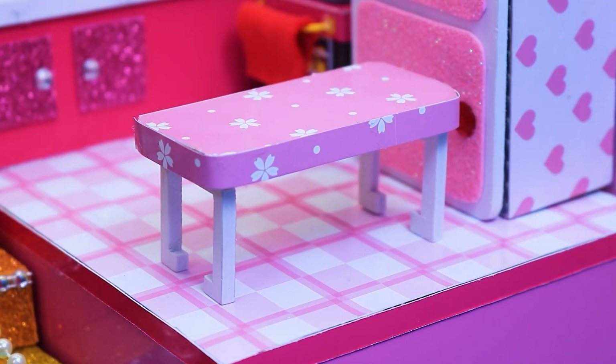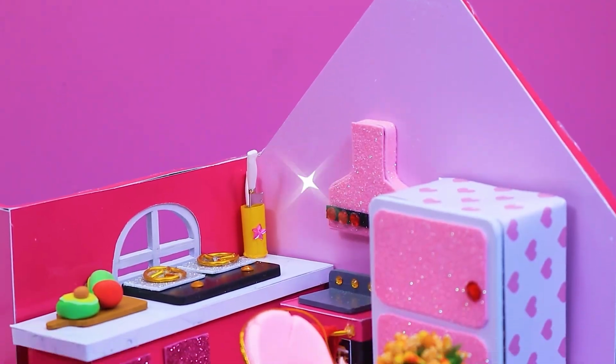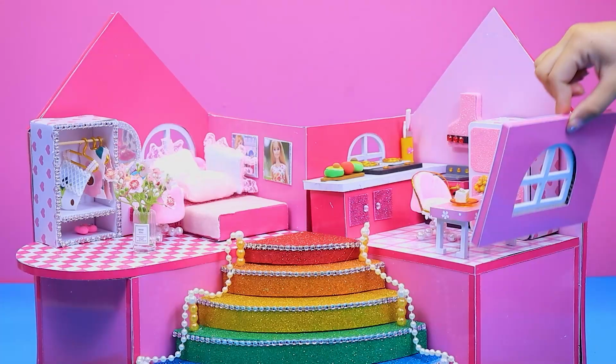The table is there. The chairs are missing. Lovable chairs and sweet strawberry cake. Pink kitchen is done. It looks so luxury.